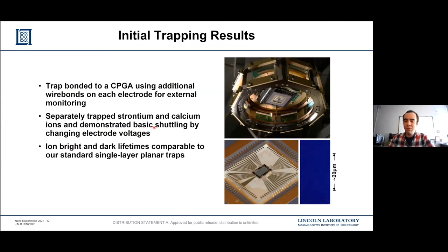So we were able to do some basic demonstrations using this trap. We were able to trap both strontium and calcium ions. Over here, there's a little movie of a strontium ion that I'm moving up and down in a line over a span of about 20 microns. This is a real-time video. So I'm just changing the serial data that I'm sending into the chip and moving the ion's position when I do so.